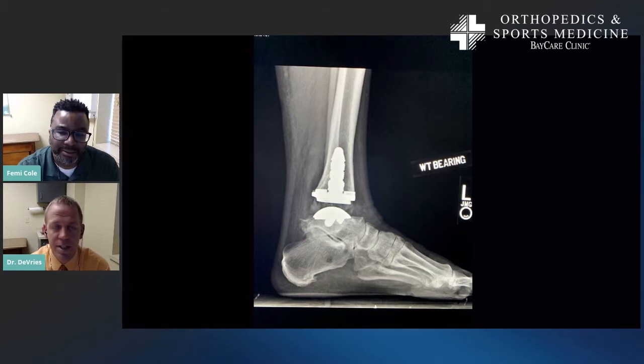In addition, like I said, I always order a CT scan and we do a virtual surgery ahead of time. There is a significant amount of bony cysts and breakdown of some of the bone underneath. Anytime you do a replacement, what needs to happen is that the metal and the bone need to interface well together in order to provide a good surface and something that's going to hold up. In this particular case, the bone at the end of the tibia, or the shin bone, was not very good.